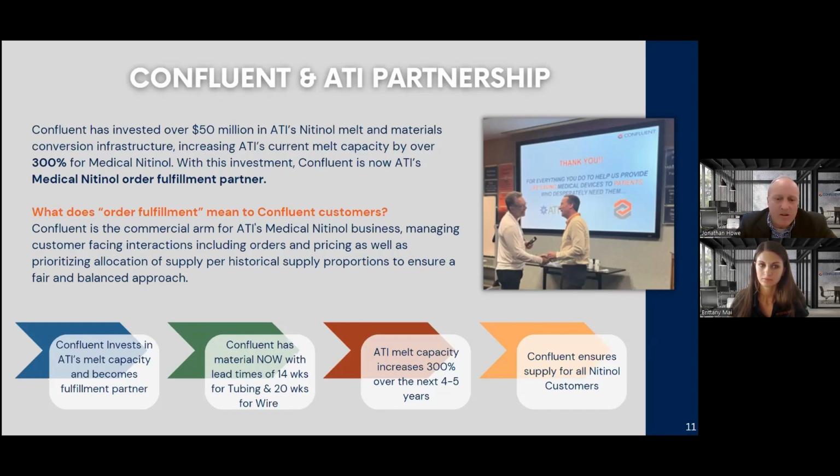So if you look at it in the 4 pillars here, we're investing, we've become their partners. Through all that hard work that the joint technical team did, plus our supply chain teams, we're really proud that we can now offer lead times of 14 weeks for tubing, 20 weeks for wire, and as we talked about, 8 to 12 weeks for hollows. We've increased our capacity. That's going to take some time. There's a lot of major capital equipment going in there, a lot of infrastructure that has to be put in. So that will grow and expand over the next 4 to 5 years.